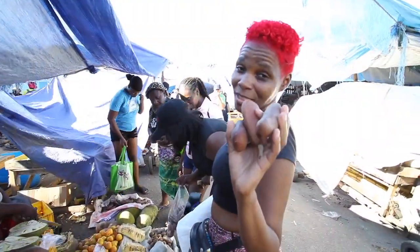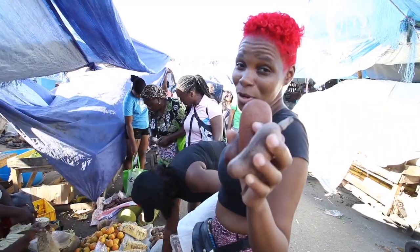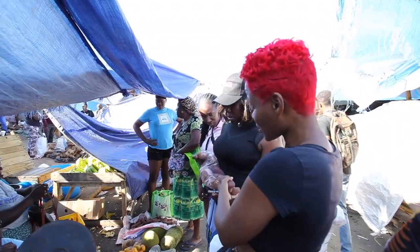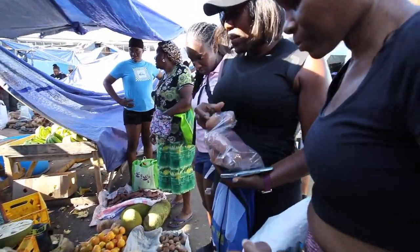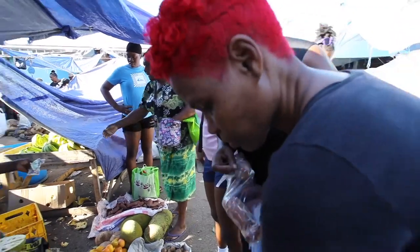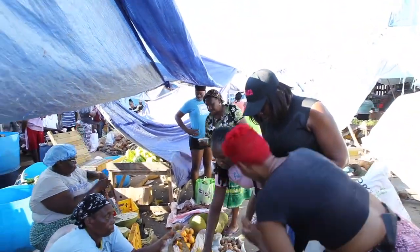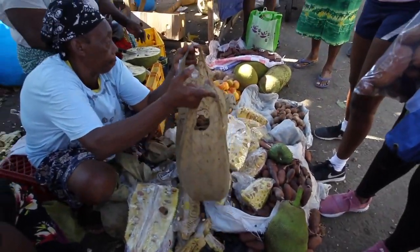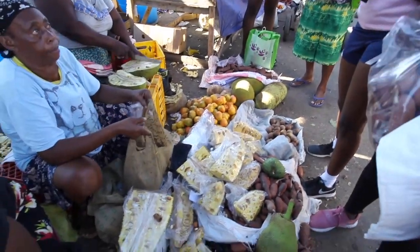You don't know what this is? It's a thinking tool. You ever taste this yet? Them sell it by the dozen. Come back up here, trash that one. Them sweet. What are you doing? Some jackfruit. How much one grape?